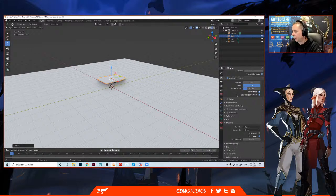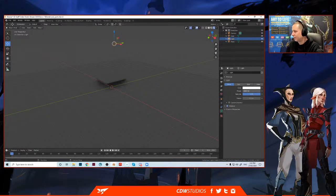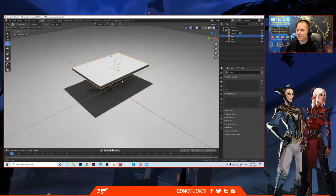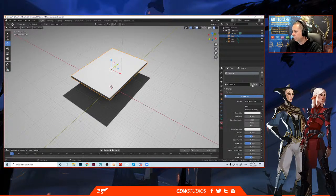Anyway, actually, you know what, I'm just way overcomplicating this. Come on, just make the plane the pier. Sorry. Okay, so we got this one. Let's just go down to material. Let's do new material.